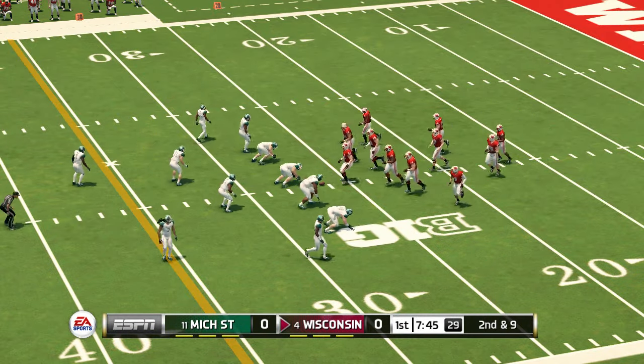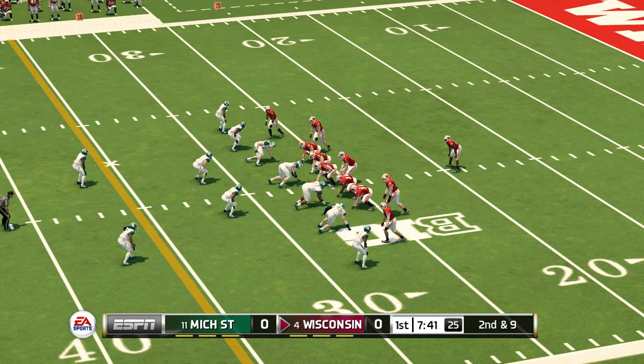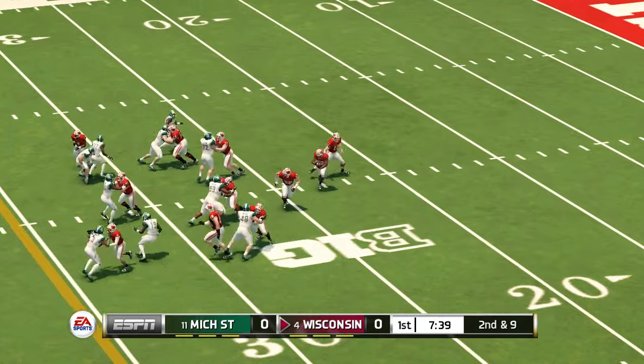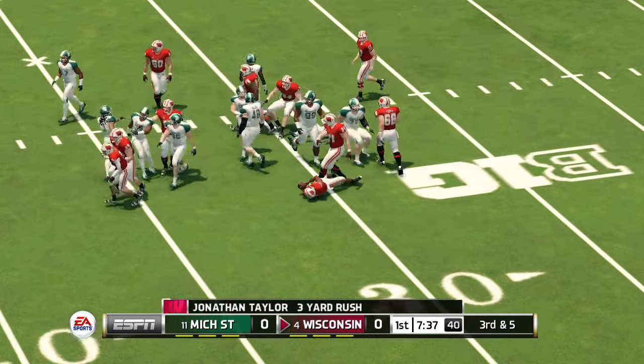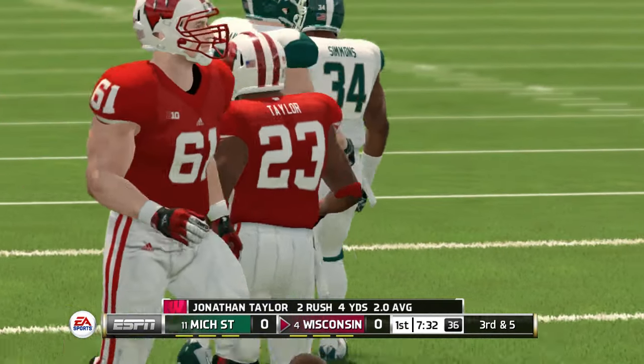Second and nine. Ball on their own 26. Nice run, and he's brought down. Call it a gain of 4 yards. Third down.